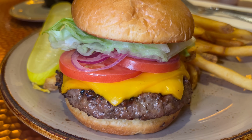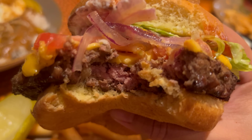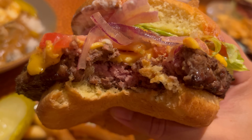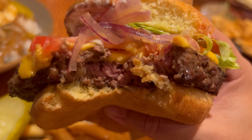I always get American cheese with my burgers. I always find it to be the best for cheeseburgers for me. Nice and melty, rich and salty in flavor. A good American cheese here on the burger. The burger patty, just like the Loco Moco, is fantastic. Although here they actually nailed that medium cook.